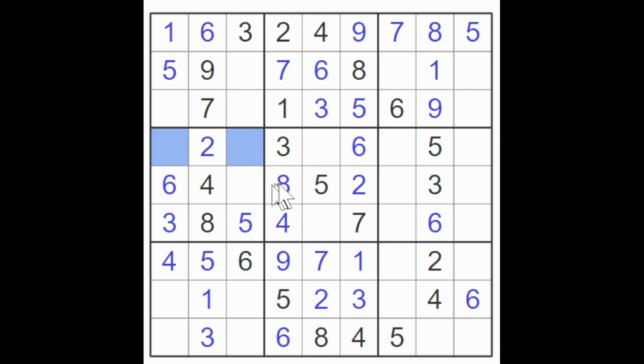There's a 1 here and a 1 here. Not giving me much. Surely it must be possible to solve it without pencil marks from here. More coffee, more coffee. 2, 7, 8, 9 down here. I feel like I just need to focus.